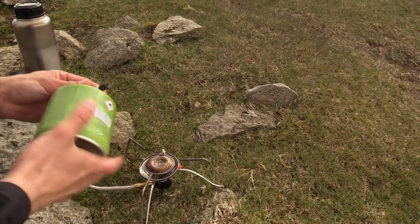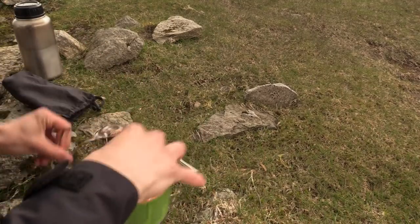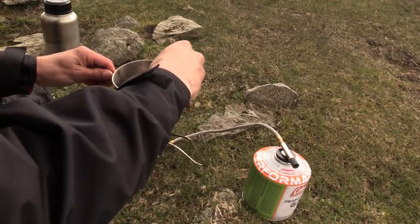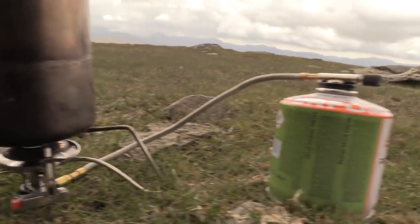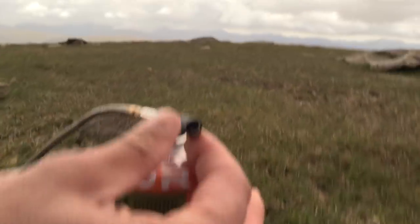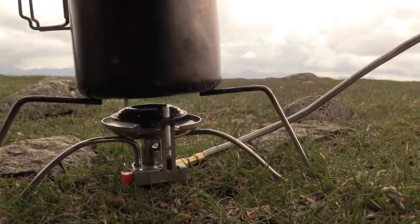So, it's my little stove, nice and easy to fire up. And we're going to make ourselves some hot chocolate. Not bushcraft, but this isn't a bushcraft film. This is a mountain film, an adventure film. Flip that up while it's cold, otherwise that'll be annoying when it's boiling hot. Great little stove this, you can adjust the power from here, the gas intake. That's what I like to keep on low.